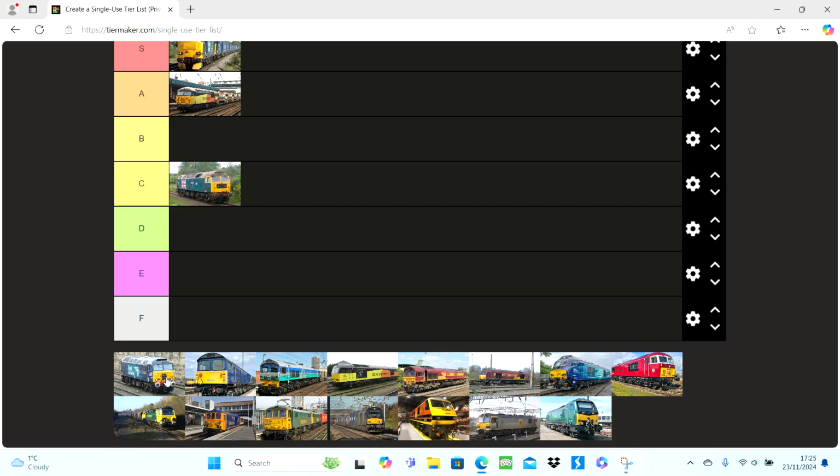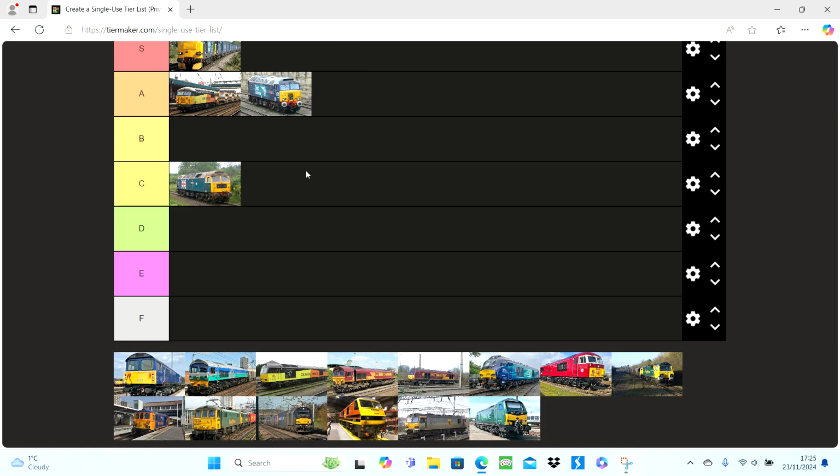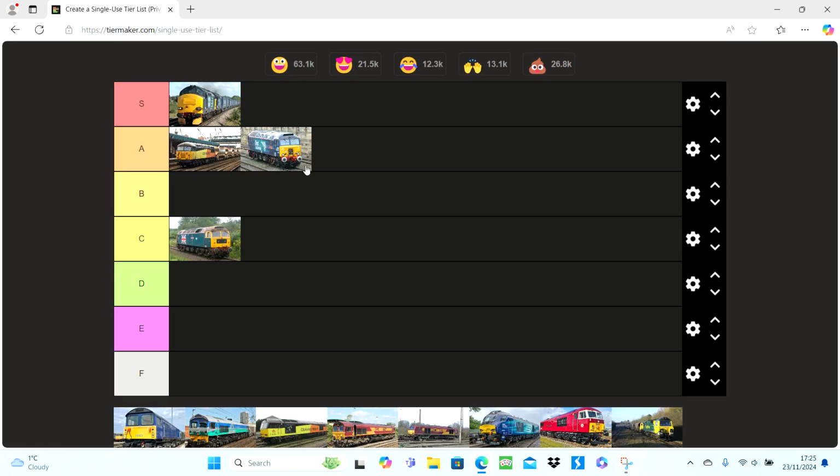Now we'll move on to the counterpart of the 56, the 57, and these obviously operate for DRS. Technically, you could say that they have already completed that, and I'm going to put the 57 in A tier as well, because I think 57s are really cool. Obviously, they sit at Carlisle, and there was a very nice guy at Carlisle, and he talked about how once the 57 actually broke down when it was trying to do the recovery run on a Pendolino, and now this is an interesting fact. They actually have to test it daily, start it up, run it, and make sure it doesn't break down, because if it breaks down, then there's a bit of a crisis.